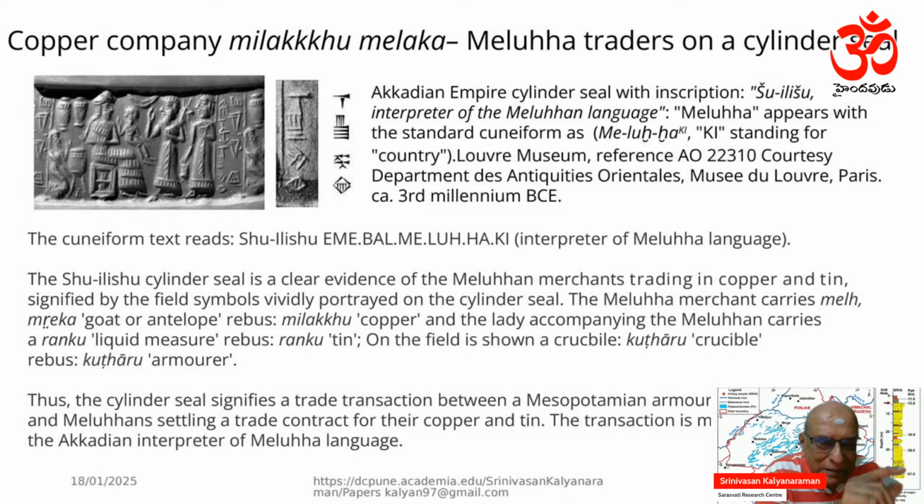Why is it called Meluha? The word Meluha comes from Melakku, Melaka. Meluha traders, Meluha company, copper company are shown on this. And who are the merchants? A male merchant from Meluha and a female merchant from Meluha. What is the male merchant carrying? He's carrying a meka, a goat, and his arm is upraised. Yaraka, upraised arm, is metal infusion. The goat, as we have seen, symbolizes meka, Melakku, copper. So he's a copper merchant.